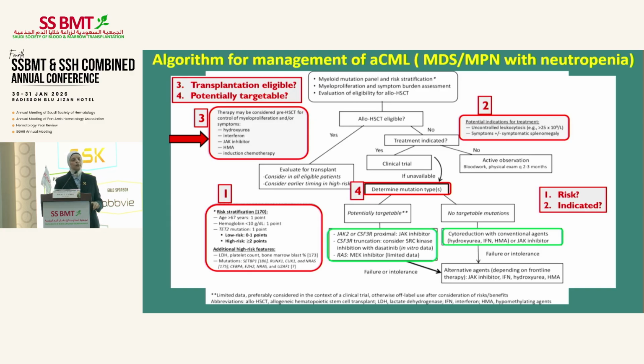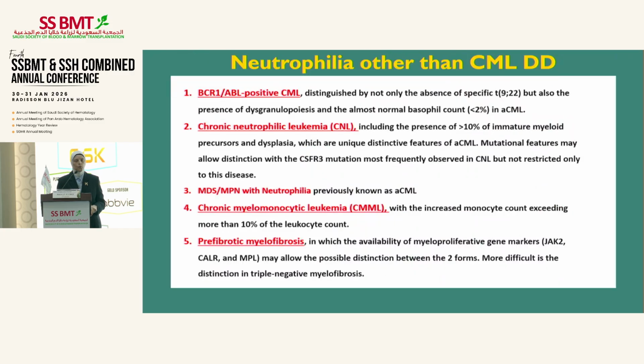We will go through the three questions and the treatment algorithm is the same, but here, in the differentiating mutation, we use JAK2 and we could use RAS. For RAS, we could use MEK inhibitors, which is still investigational, or cytoreduction by hydroxyurea, interferon, or a hypomethylating agent. For uncontrolled cases or accelerated phase, we will go for allotransplantation.